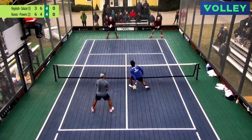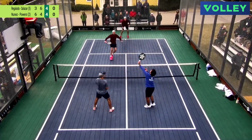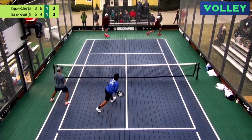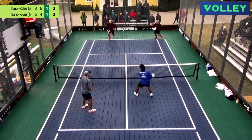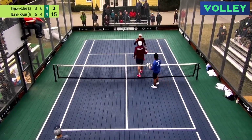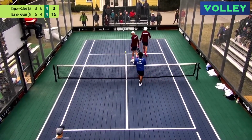Look at that. I love what Nuñez is doing right here. I want him to hit a lot more balls. That's what I'm saying. This is the one. That's the one. I want him to try to take over. Yes! Did he get underneath the net? What are we saying here?